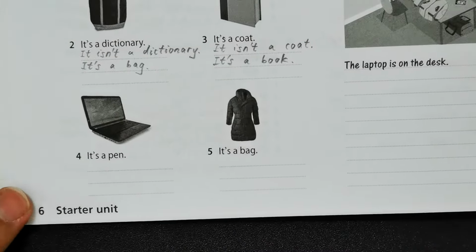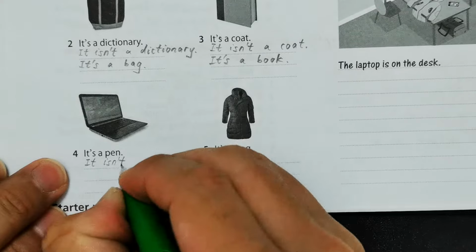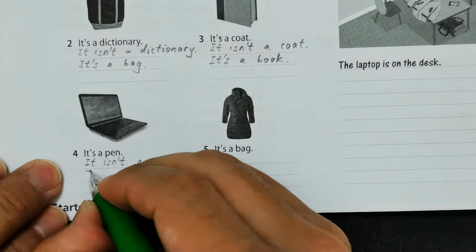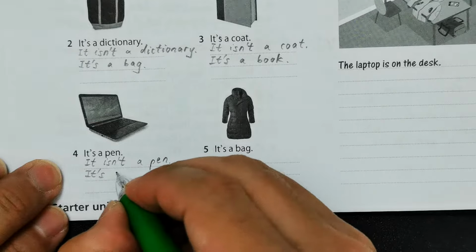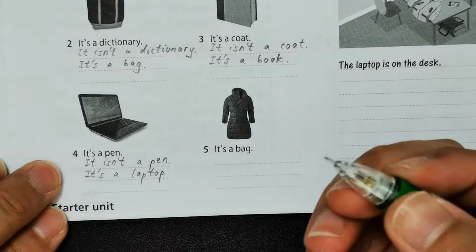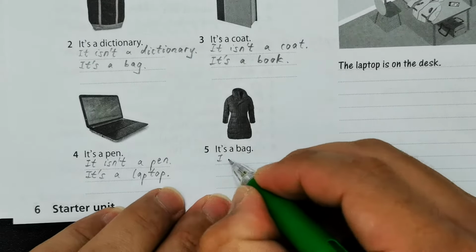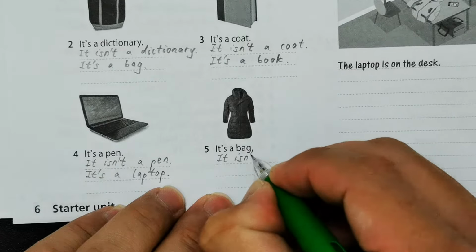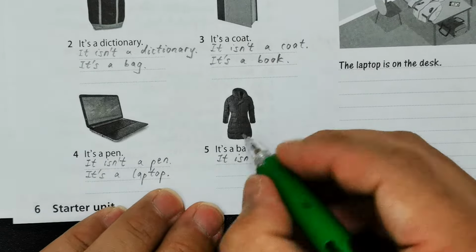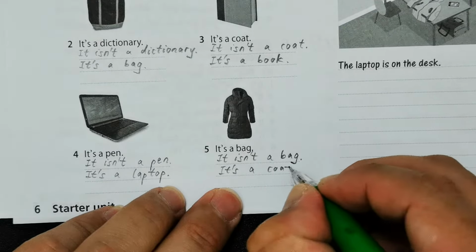And then number 4, it's a pen. It isn't a pen. It's a laptop. So not L-A-B, L-A-P, laptop. And number five, it's a bag. It isn't a bag. It's a coat.